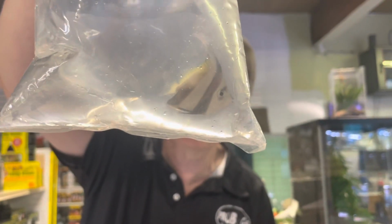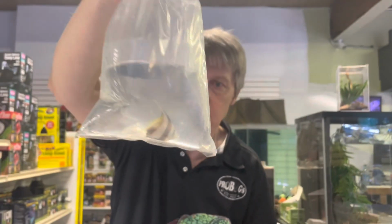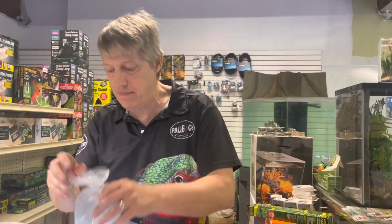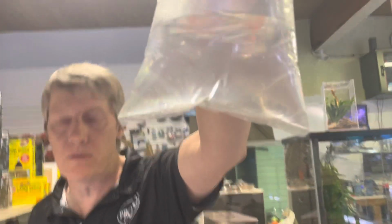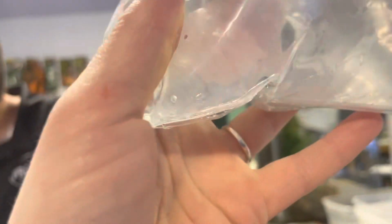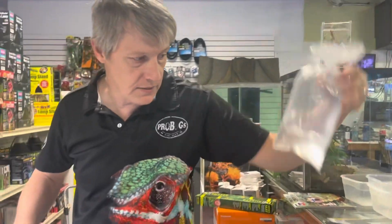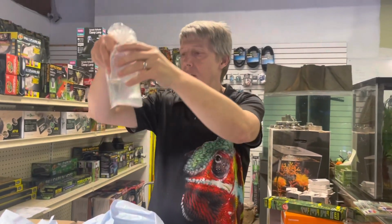Oh, cool. Little Heniotis. We ordered one of those last week, didn't make it. Did this time. Very cute little fella. Love those guys. Tiny this time. Here's a cleaner wrasse, little one. I had another batch of cleaner wrasses in. Should be several of them in there. They were about 3 times this size, so a little cleaner wrasse this week.